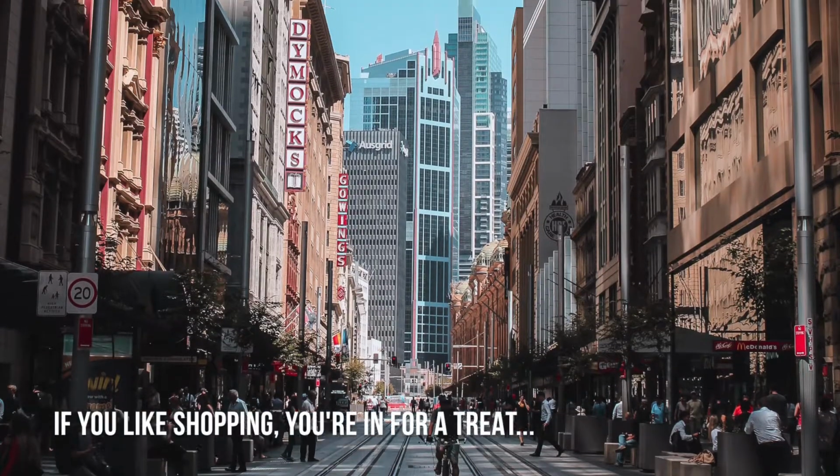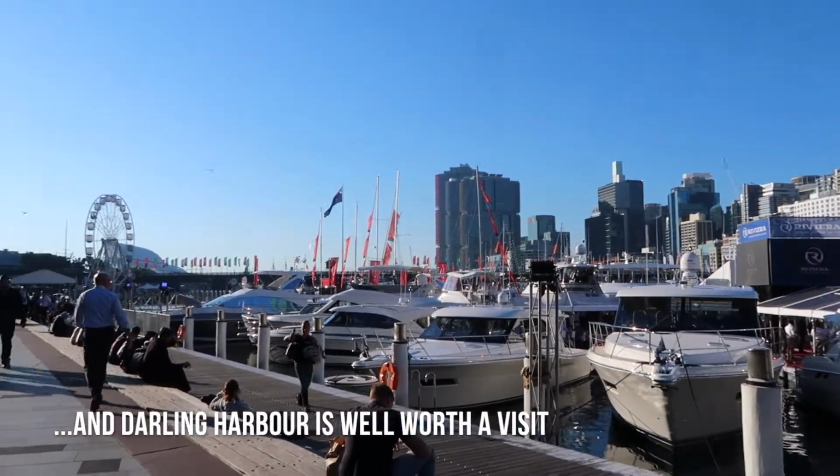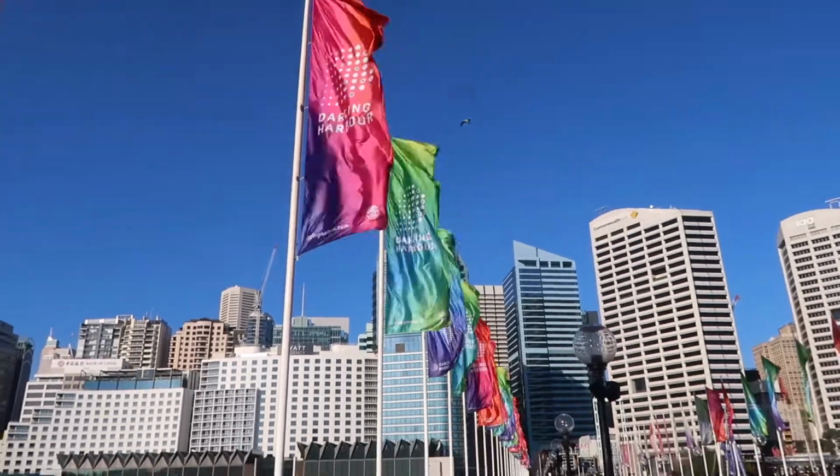If you walk through Hyde Park back towards town, you can spend the late afternoon exploring Pitt Street and King Street, which are both great for shopping, and from King Street you can walk to Darling Harbour, which is worth a look and makes a wonderful spot for a sunset cocktail.